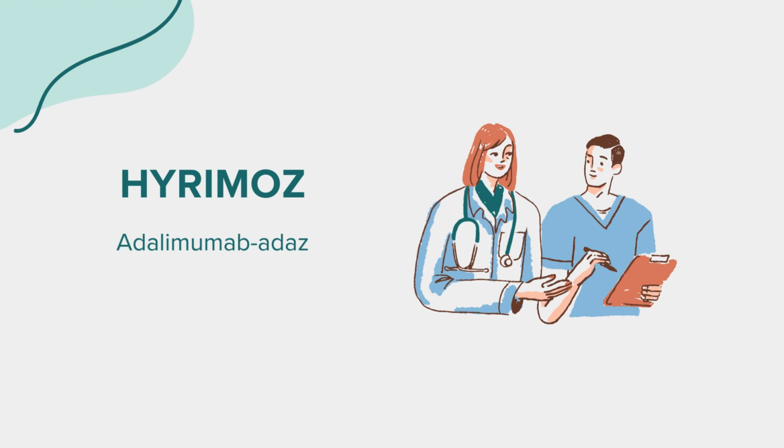Warnings: Hyrimoz comes with its set of precautions. It's essential to be aware that it can lower the ability of your immune system to fight infections. Serious infections, including tuberculosis, TB, and other bacterial, fungal, and viral infections, have been reported in patients using Hyrimoz. Before starting this medication, you should be tested for TB.